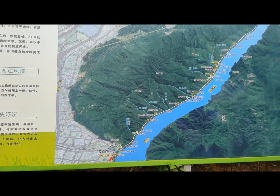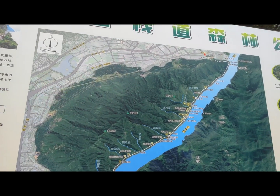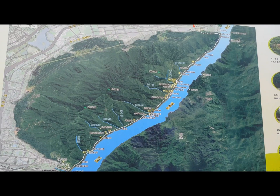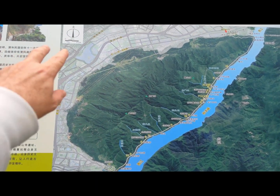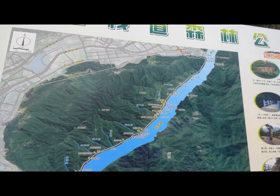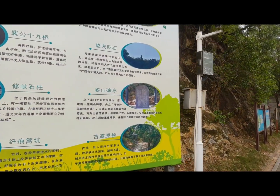So normally to get out to Dinghu we drive right the way around this road up the top here, right around this mountain. So this is going to take us straight through. Just trying to see if we've got any idea of distance. Okay, so 400 meters, so looking probably a 4 or 5 kilometer walk through here by the look of it.